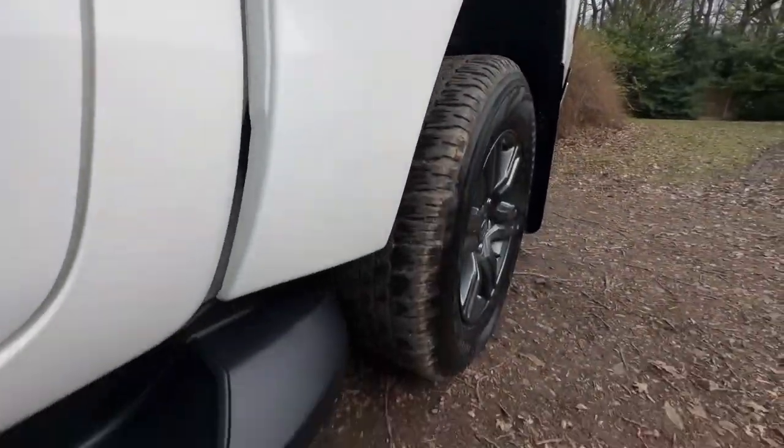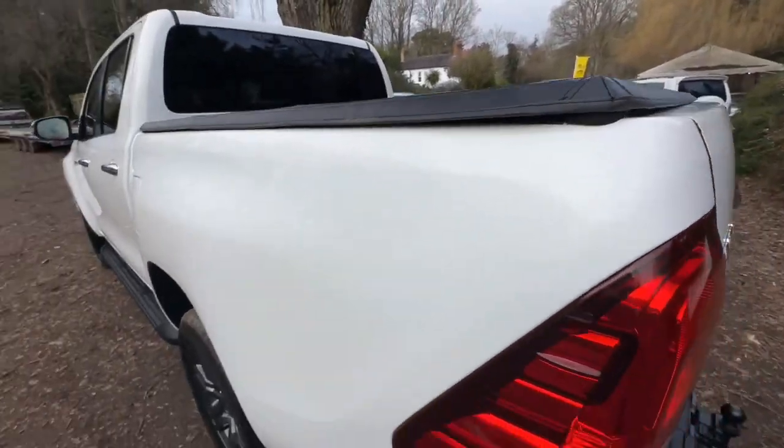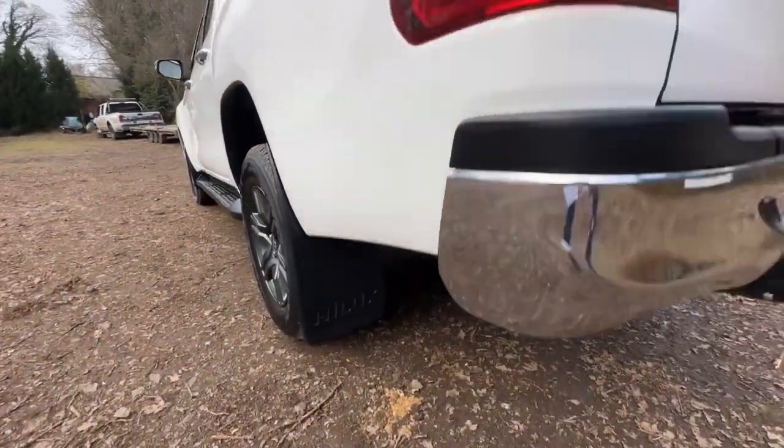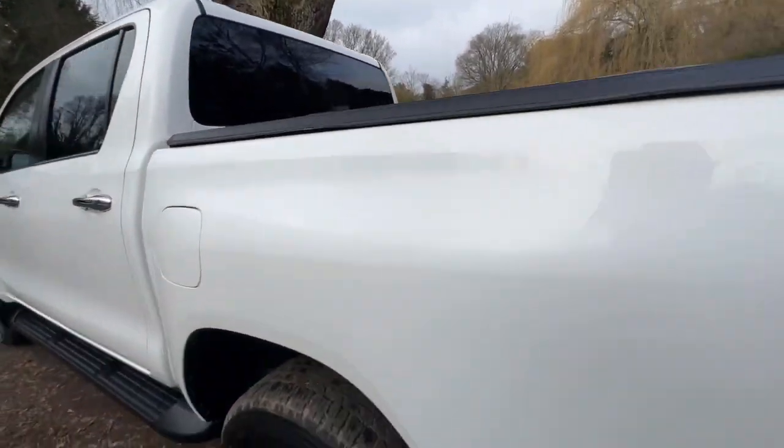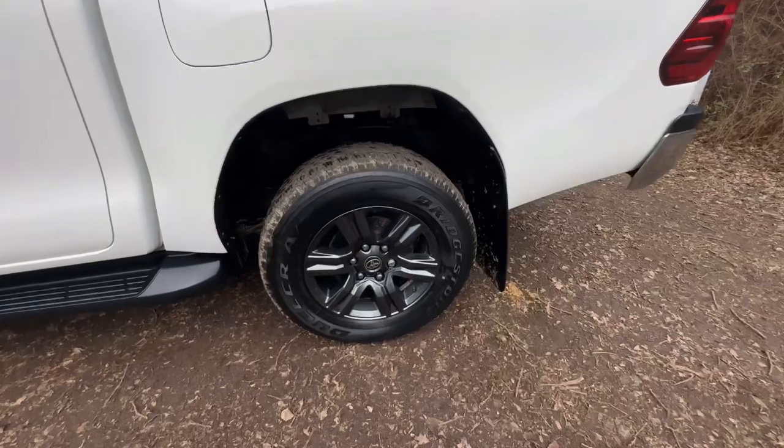Passenger rear quarter. And again, it's in fantastic condition, there's nothing on it at all. Can I open that? No, it won't let me open it because it's on the catch inside.